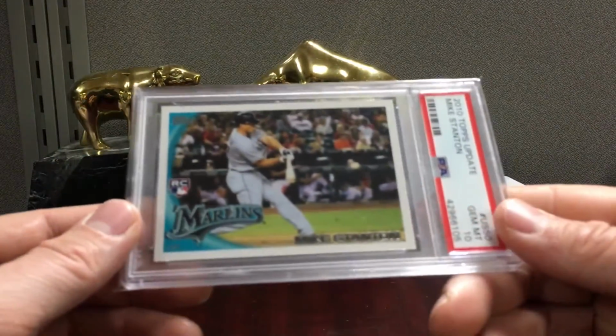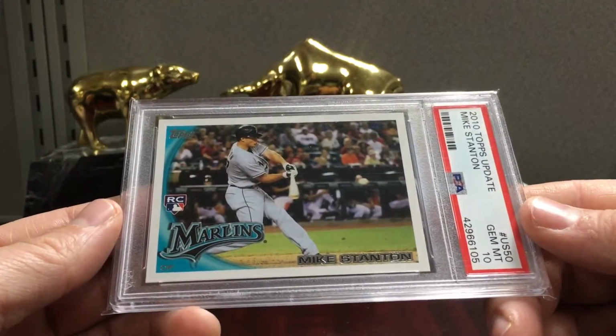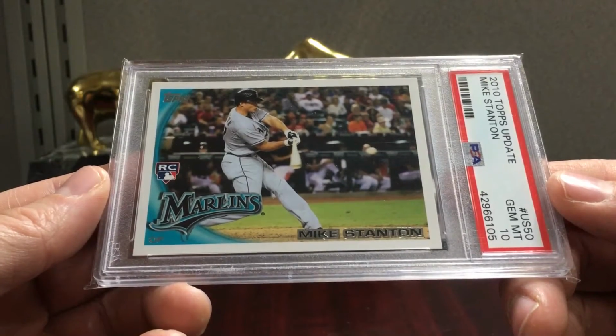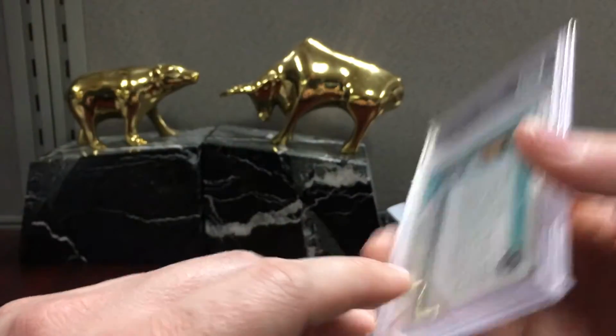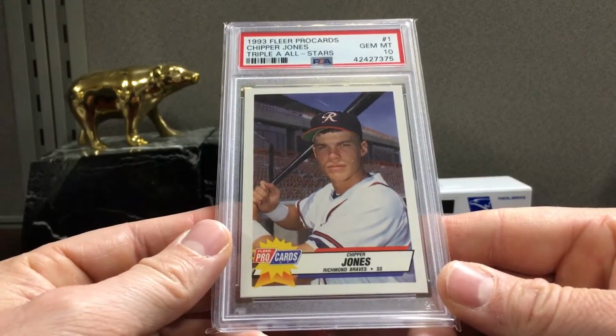Here's a Stanton. His stuff's pretty low right now, so I think if you like Stanton, it's a nice time to buy on the dip. Here's a Topps Update in a 10. I think it was 40 bucks. It's probably less than that actually. So this next one was expensive, but it's a card you don't see a ton. It's like 50 bucks for this pup.